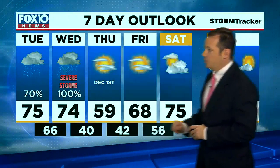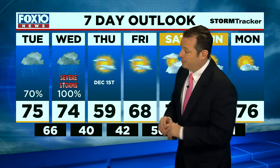Here's your outlook. So we get through this day, we get through Wednesday. Once again, once we get through about 9 in the morning, it's done. In fact, I think we'll see sunshine by Wednesday afternoon. So there'll be quite the change as we go through the day on Wednesday.